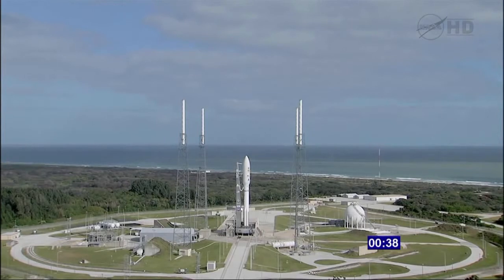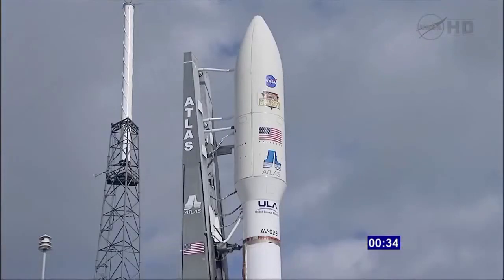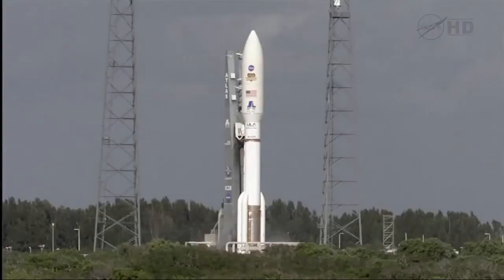Step 3. T-minus 30 seconds and counting. 28. ECS reduced for launch. 25. Roger. Status check. Go Atlas. Go Centaur.